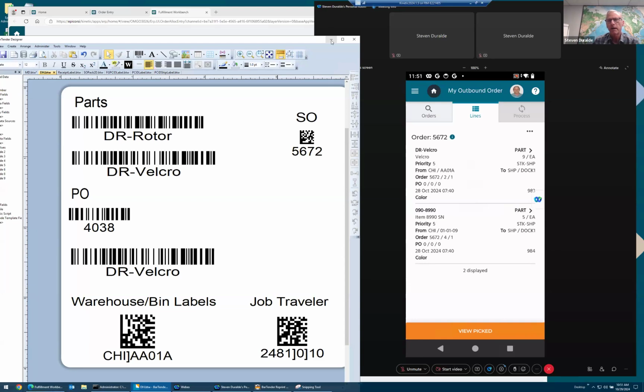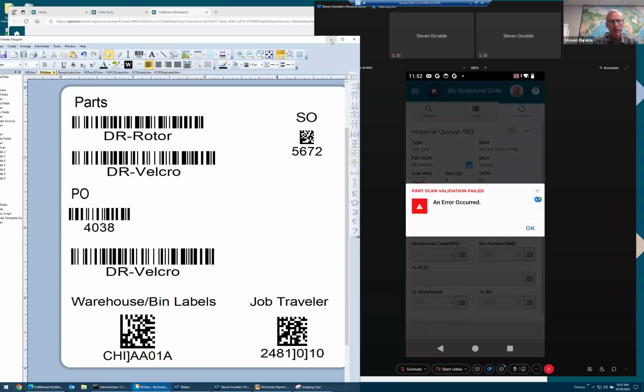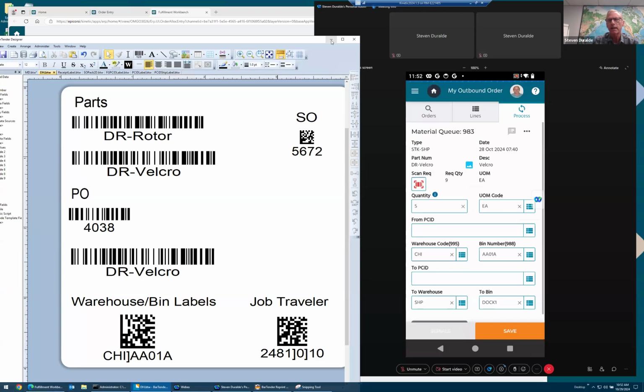And then I would think about what kind of labeling you need. If you have a lot of labels already in play, it's going to make your project go really fast, especially with barcodes. But on the other side, it's not necessary to have all the barcodes in place. I don't want to create the wrong idea there, especially with the material queue. As you notice, when I come into the material queue, I have this validation required. So I had to scan, or I can't get past a save. It'll just say scan validation failed.